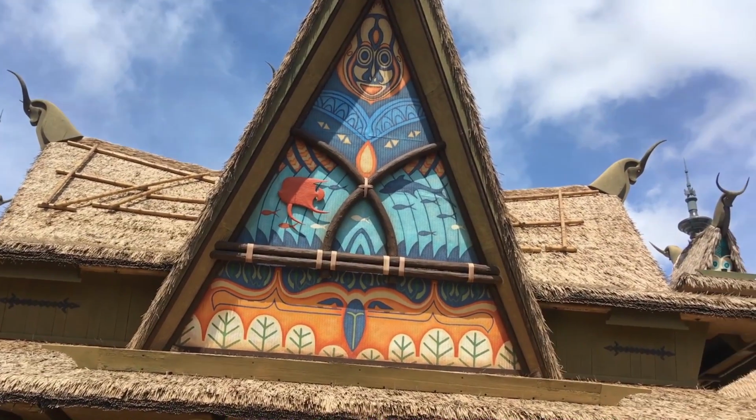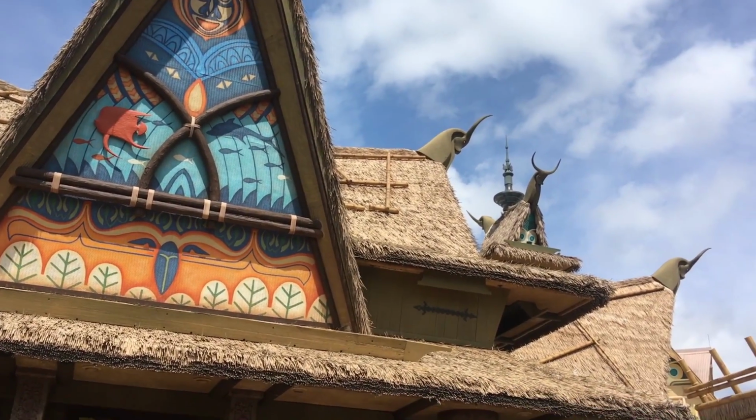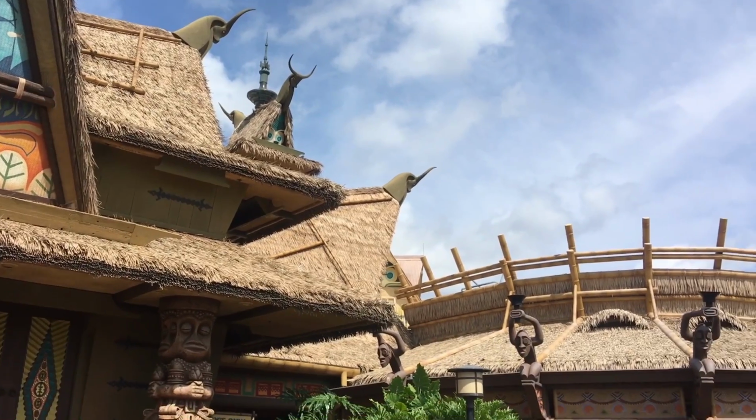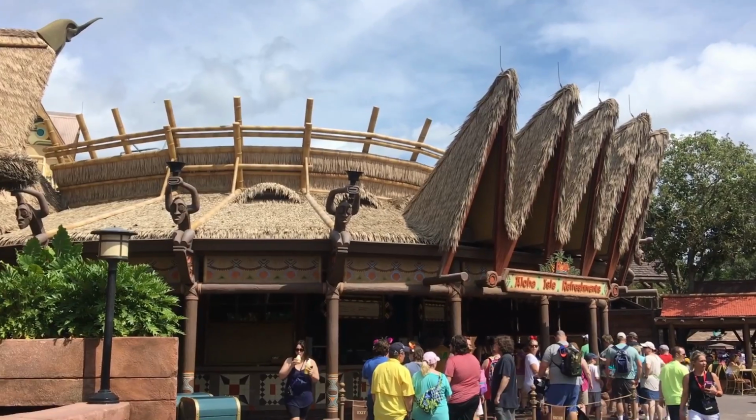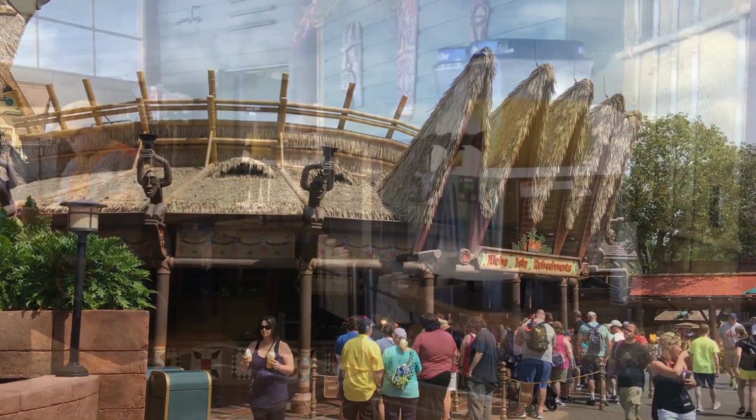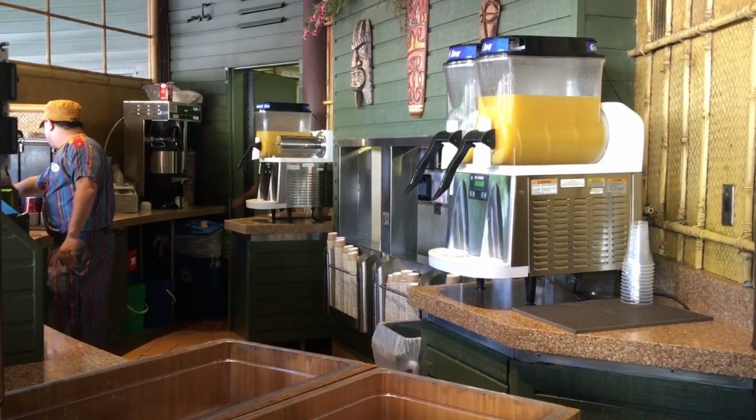I was getting a Dole Whip at Aloha Isle in Magic Kingdom a few weeks ago. And I walked up and I saw that the line snaked around probably 7 or 8 times. It was a good 20-25 minutes worth of line, maybe even 30 minutes worth of line.